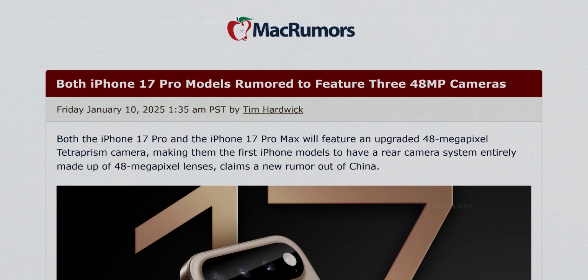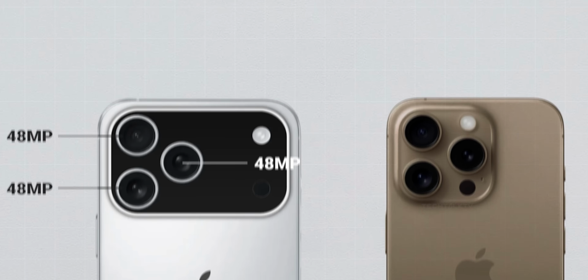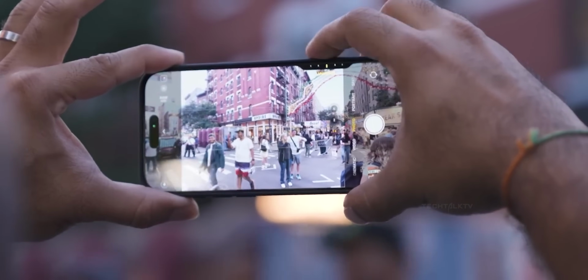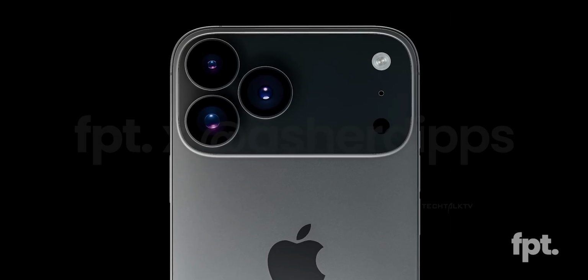At least the camera hardware itself is getting a good upgrade. All three lenses, wide, ultra-wide and telephoto, are now 48 megapixels. Previously, only the main and ultra-wide had 48 megapixel sensors, while the telephoto was stuck with 12 megapixels. That extra resolution should mean sharper zoom shots, which is great if you can get past the giant camera visor.